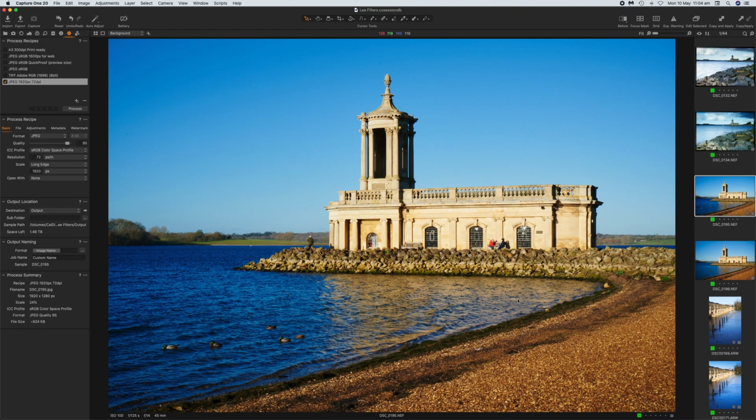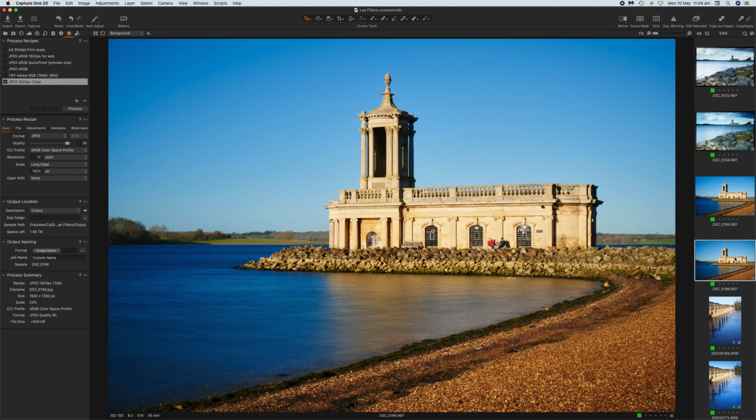Okay, so here's the first shot that I took. I can't remember the exact shutter speed of this, maybe 1/250th of a second, somewhere around there. And you can see that the water's very choppy. But when I changed the shutter speed to 8 seconds with the Lee stopper filter, it suddenly takes away all that choppiness and we end up with this much smoother looking lake.